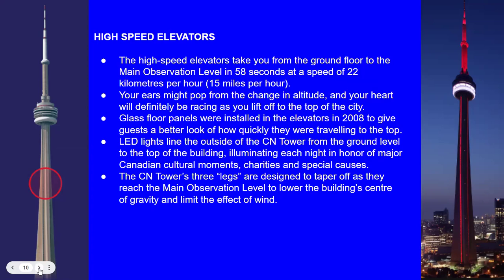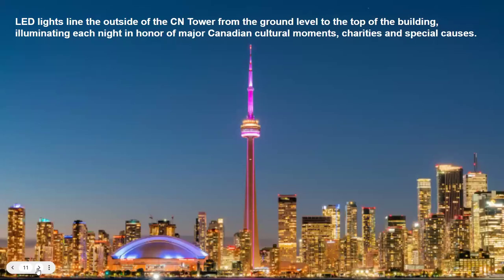The CN Tower's 3 legs are designed to taper off as they reach the main observation level to lower the building's center of gravity and limit the effect of the wind. So on the right side, you can see a picture of a beautifully lit tower commemorating one of the Canadian cultural moments. This is another picture of the building being lit differently for another moment.